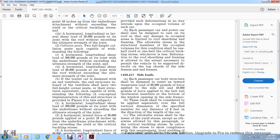If the trailer is designed with an end vestibule structure, the end of the vestibule should have two full height corner posts, each capable of withstanding the following. A: the conceptual implementation of this end structure is provided in figure 4 of this subpart. A horizontal longitudinal shear load of 200,000 pounds at the joint with the underframe, without exceeding the ultimate shear strength of the joint.